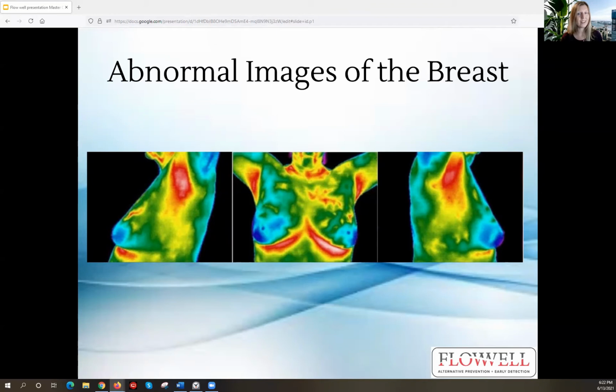And then the global temperature, you're going to see some really big circles drawn on your breast for the global temperature. And the threshold there from the right to the left side of the body is 0.3 degrees Celsius. And this patient had a finding of 1.19. So that's significantly higher than 0.3 and definitely not something to ignore. She would want to investigate this further.